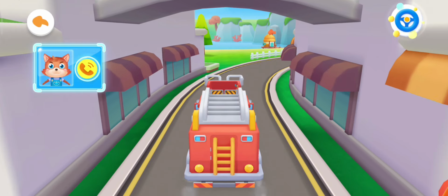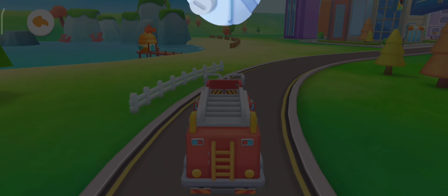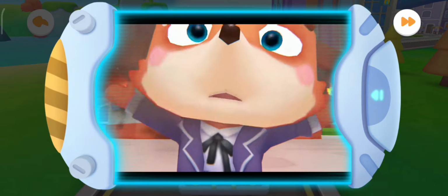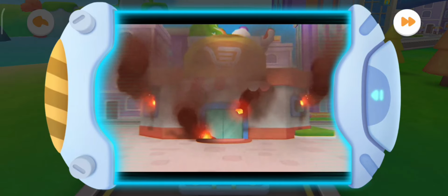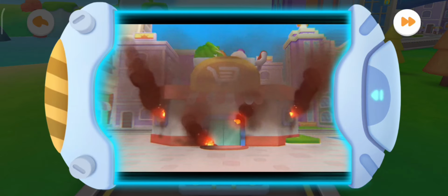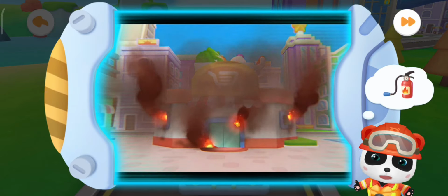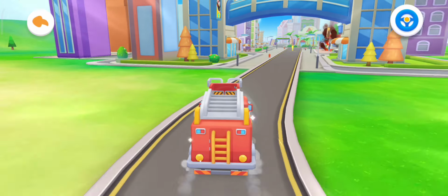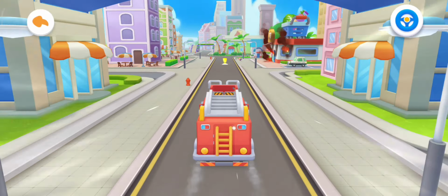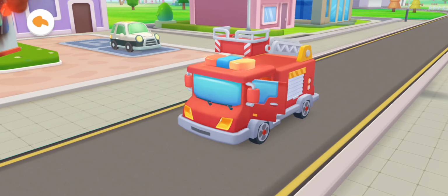There is an emergency call for help! Oh no! The supermarket is on fire and many people are trapped in the supermarket! Firefighter Kiki, please come to the rescue! It's urgent! Come on, Kiki! The fire extinguisher can put out the fire! Firefighter Kiki gets ready to go! Don't be afraid, Fuzzy. The fire rescue will start immediately.